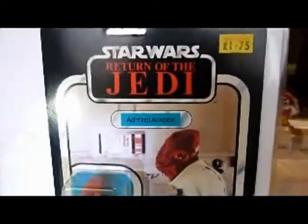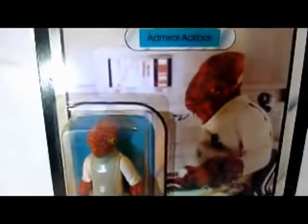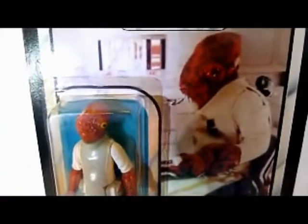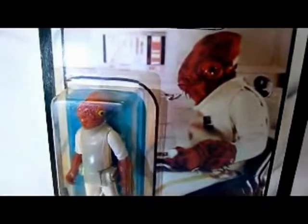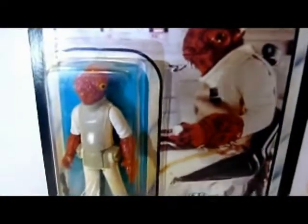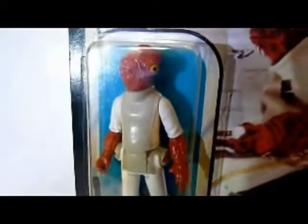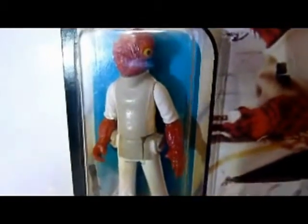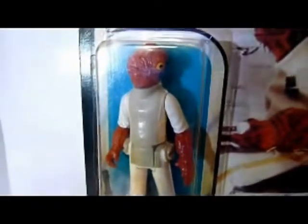Okay, this is Admiral Ackbar on the Return of the Jedi 65 back, made in Taiwan, 1983. He was offered as a free figure back in those days, a mail-in, and lots of cards have that information on the back. Two variations of the figure, just to do with the colour of the vest, either that sort of greyish colour or a beige colour. Otherwise, there's no variations really. Comes with this sort of command stick.